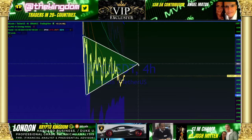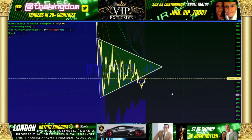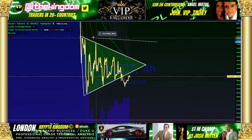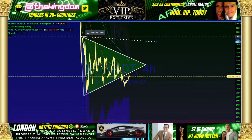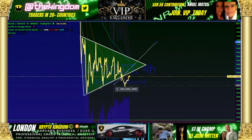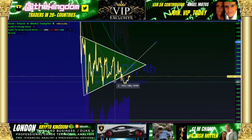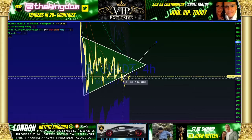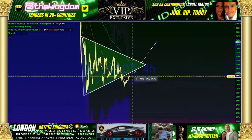This specific symmetrical triangulation on the 4 hourly, absolutely. Very nice pattern. I did inform everybody, particularly the VIP, about the constriction between the sellers and the buyers, from the level of resistance to the support. Always be prepared for Bitcoin to bite the shorts in this zone and take money from the shorts.